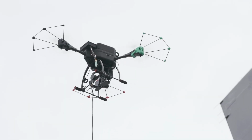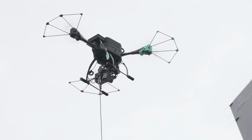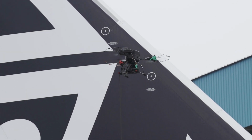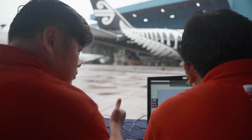So drone inspections save us time. Now what is now a 1 to 2 hour process previously would have taken us up to 6 hours depending on the aircraft type. Our engineers can now focus on higher value added activities by spending their time on analyzing the defects and developing solutions for the defects rather than spending time climbing all over the aircraft to look for the defects.